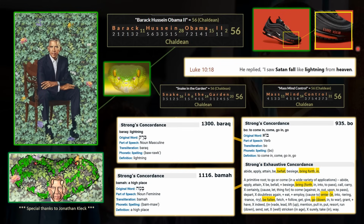significance to that number. But when we look to Hebrew, the word barak in Hebrew is the word lightning. The word bama in Hebrew it means a high place. So you can see that here.